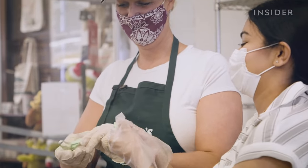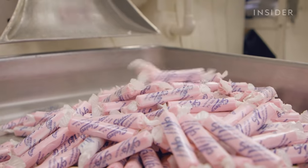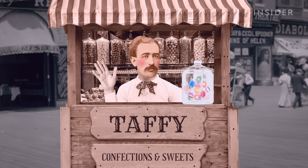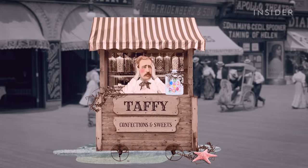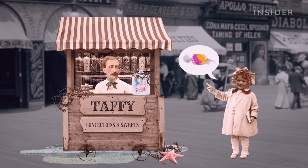Oh, amazing. So you may be wondering, why the heck is it called saltwater taffy if there's no salt? The story goes like this. There was a man named Mr. Bradley who sold taffy from a stand on a beach. One evening, the water came up and washed over his taffy. He thought his taffy was ruined, but a little girl approached him and asked if she could have a piece of his saltwater taffy. And since then, the name stuck.